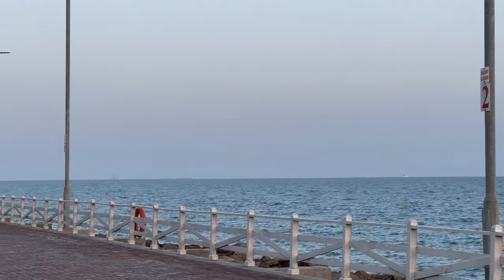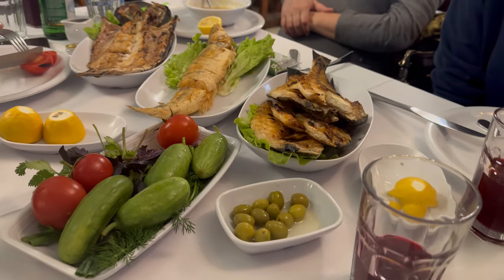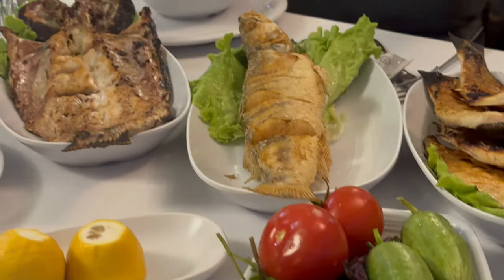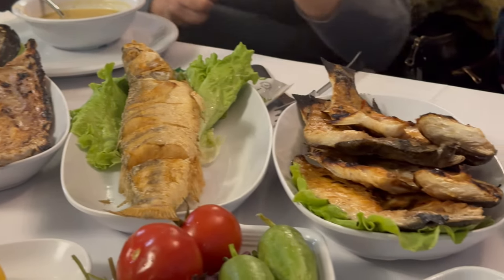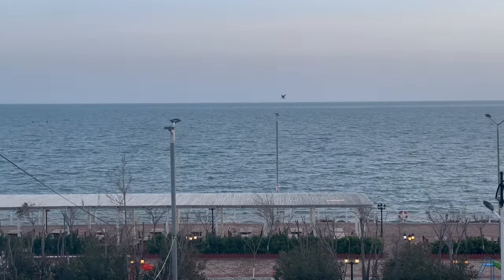We came to the sea coast not for a walk but for a nice dinner. And it was our final location today.